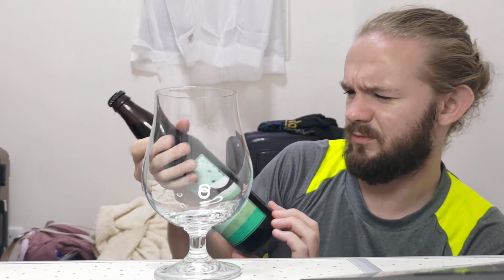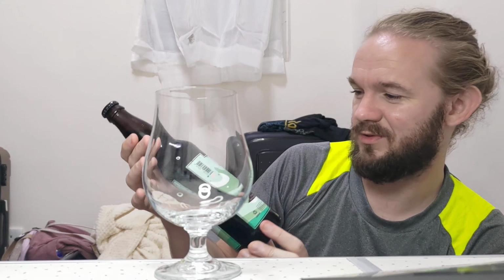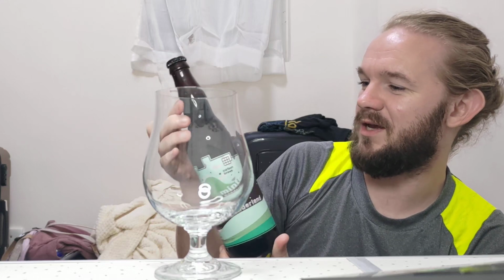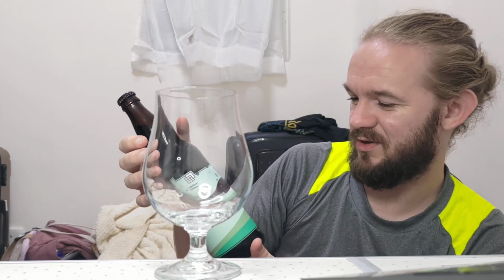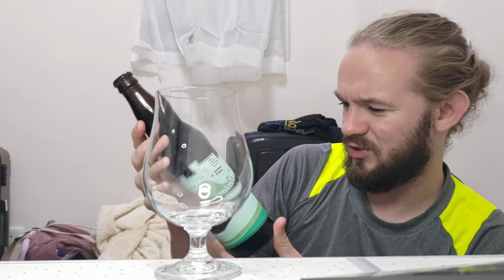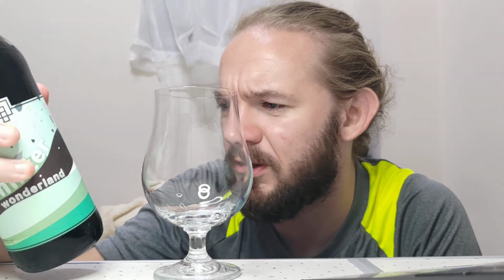This is 650 millilitres. I actually can't remember where I got this one, come to think of it. So yeah, kind of interesting. But let's get this guy out into the glass and see how we go. A 10.5% barrel aged pastry stout. This one tells you the hops and malt bill on the side here.